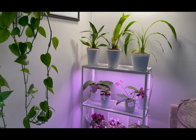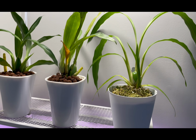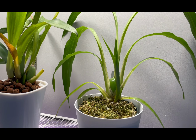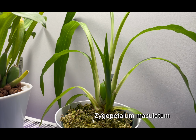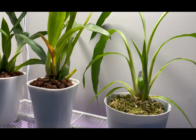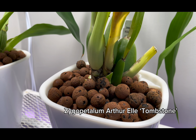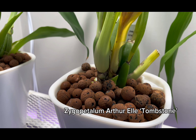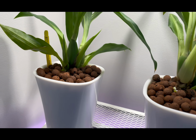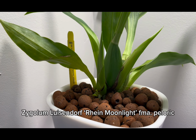But right over here, so this very first one right here, this is my Zygopetalum maculatum, who is maturing a new growth. So I'm hoping as we mature, maybe a spike will come with it. Arthur L. is also putting out a growth, but we're at the very beginning of that. Too early to tell if we'll get a spike off this growth. And then same with the Düsseldorf Rhine Moonlight Peloric.